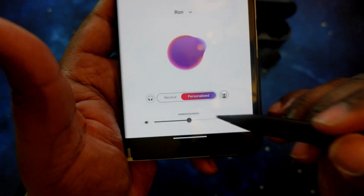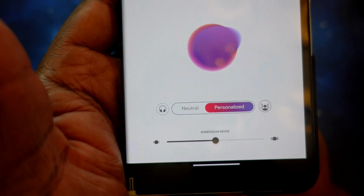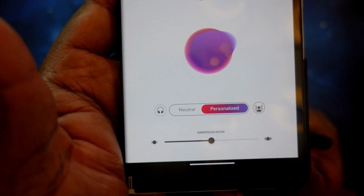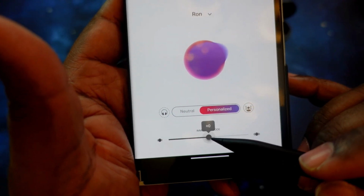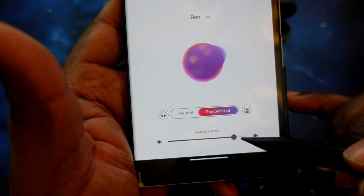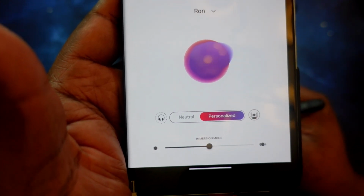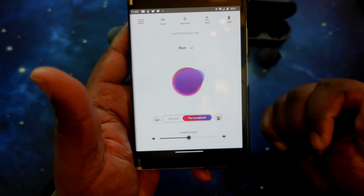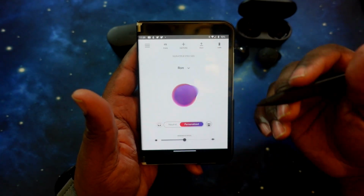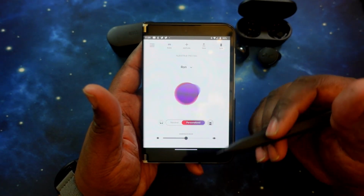And then, of course, when you're in personalized mode, you can have your immersion mode down here. This adds more bass or takes away the bass, depending on how you like it. You can slide it up or slide it back. I usually leave it at 0 because, trust me, these things have enough bass, in my opinion. Some people like more bass than that, they can turn it up. Some people like less bass overall, they can turn that down.